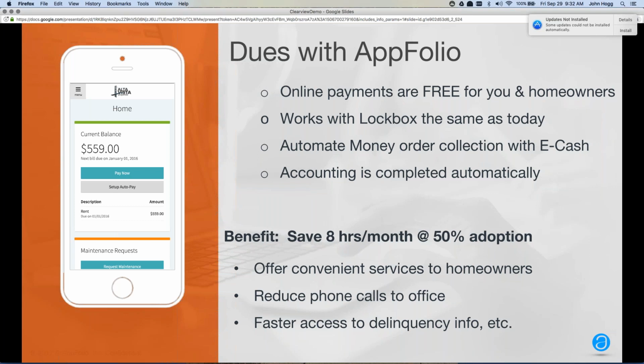One thing that we didn't talk about is Lockbox. So Lockbox, we do work with Lockbox. We work with Mutual of Omaha, and it would work very similar to the way it works today. Essentially, you would get your check sent out, you would download your validation file, drop that into AppFolio, super easy, and all of your payments automatically will post.